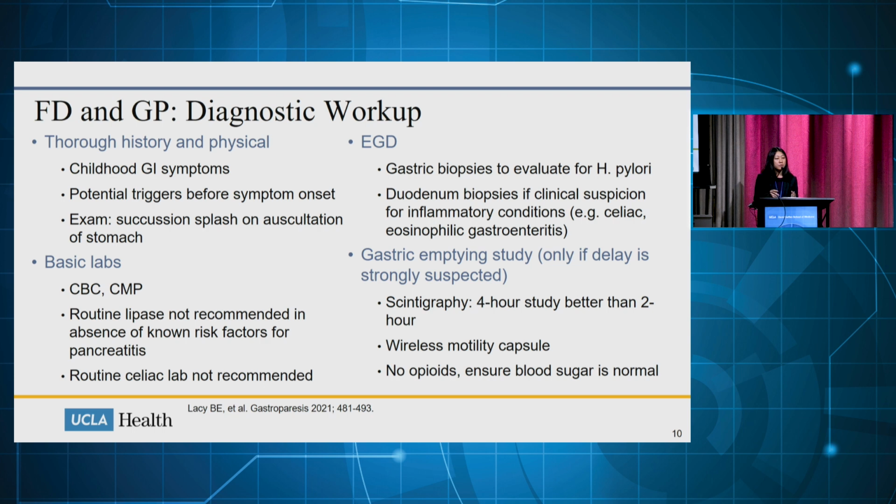Of course, in someone where you clinically suspect that there is a gastric emptying delay, you can get a gastric emptying study. You do not have to do this on everyone. If you are going to do a gastric emptying study, you can do it via scintigraphy, which is what's most often done. There are some places that do 4-hour gastric emptying studies, some places that do 2-hour gastric emptying studies.